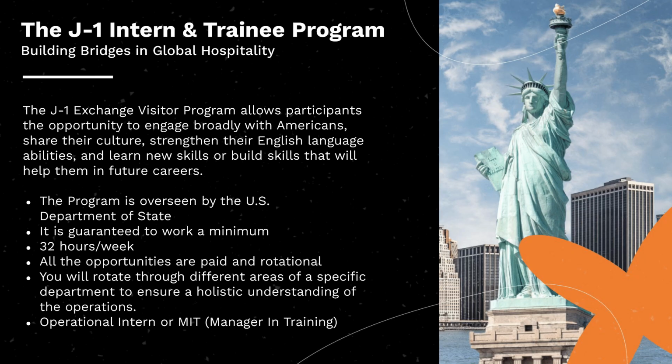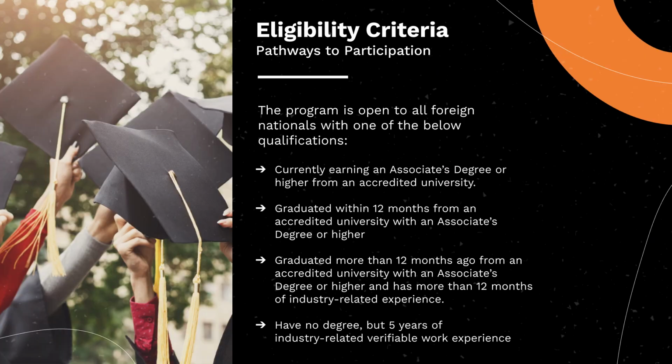One thing that is important before you move on in the process is to determine if you're eligible for these types of programs. And essentially, anyone is eligible if you match either of these criteria. You could either be a student who is already going to graduate, close to graduation, or in the middle of your program, as long as your school allows you to have these types of exchange programs. You can also have graduated within the last 12 months from a specific school. And if you've already graduated, you need to have at least 1 year of experience.